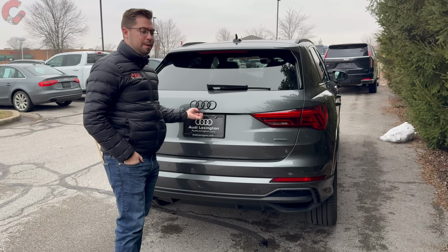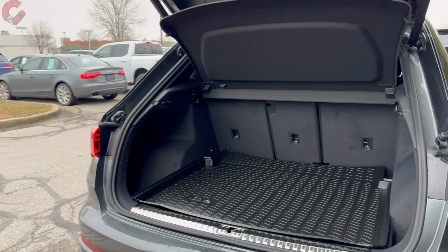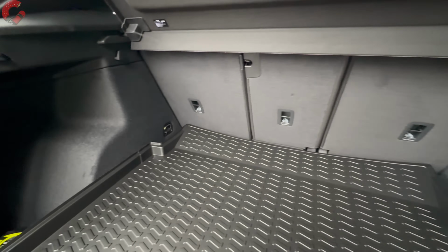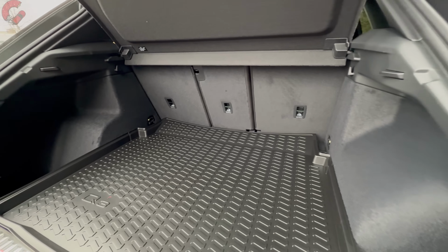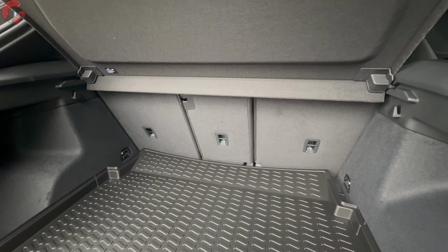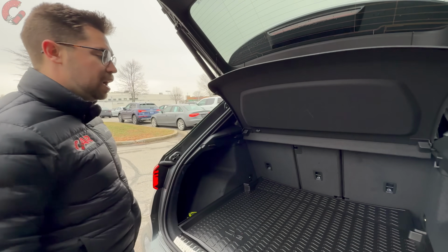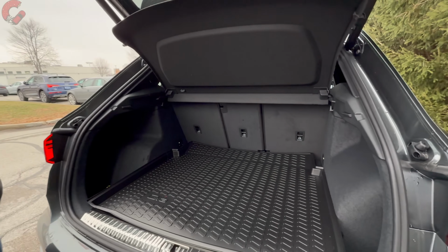Walking up to the tailgate, a power one is standard equipment. Hands-free ability comes if you choose the Premium Plus trim level. Now, as far as the space figures are concerned in the Q3, I think you're going to be pleasantly surprised by this as well. 24 cubic feet with the seats up right, and then 48 cubic feet if I fold the seats down. Now, as far as overall cargo volume, that's actually not half bad. It's only about 6 cubic feet less than the bigger brother Audi Q5, for instance, so really quite good for this subcompact segment. Definitely a lot better than a Lexus UX, that's for sure.